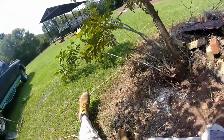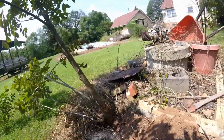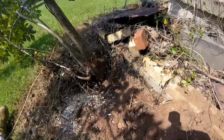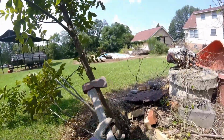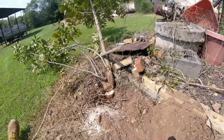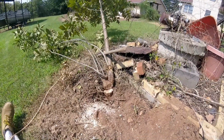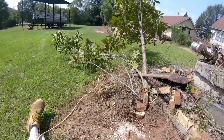Timber. It's falling over before I can get up. Alright. It's far enough below ground I can cover it up. Time to get the Roundup out and put some of that on there.